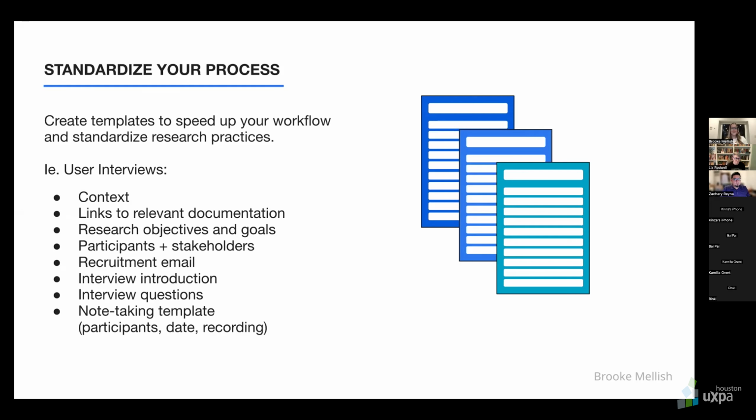So it's really nice to have a template so everyone's aware what's expected of them. They can start taking the notes during the interview in that way too, and then there's less cleanup later. So we have the participants, the dates, and recordings link there as well, if we got permission to record it. And that's been really helpful.